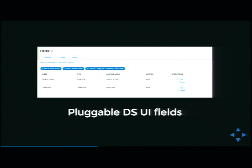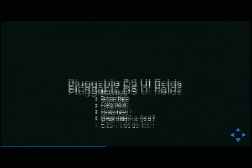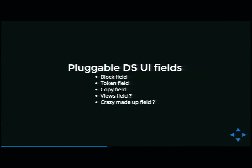So we have three field types now. We have the block field, a token field, and create a copy of a Display Suite field. Those are pluggable. This means that anyone can create their own type of pluggable UI fields. You can extend my base class, so you don't have to implement the entire form. It's pretty easy, and there will be tutorials on how you can do that for developers. So site builders, if you can't do it yourself, just push your developer and say, I need this, and then they will build it for you.